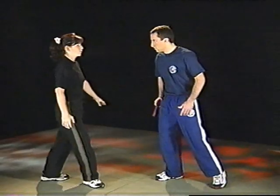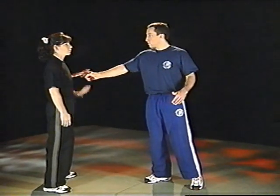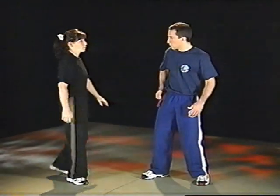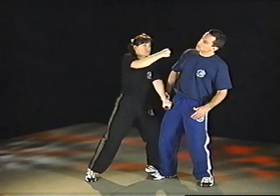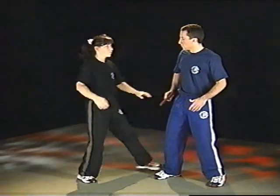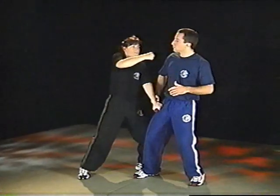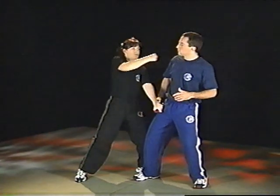Of course, the gun could be placed in the middle of the torso, touching, intermediate range, further distance, at the stomach level, touching, intermediate range, further distance.